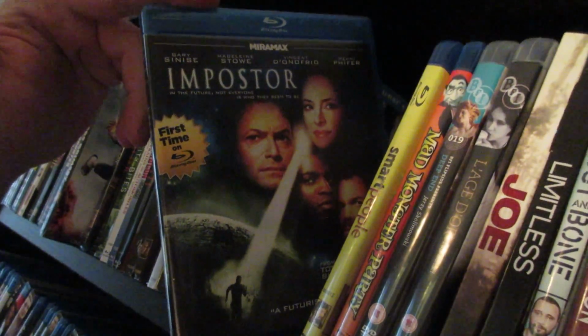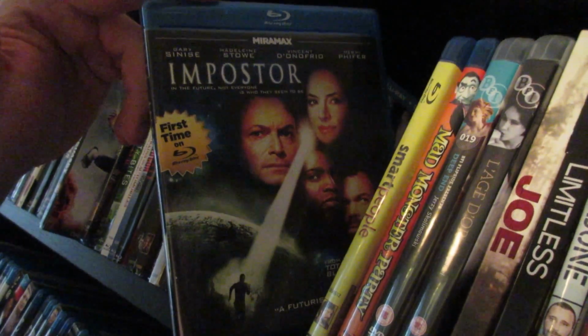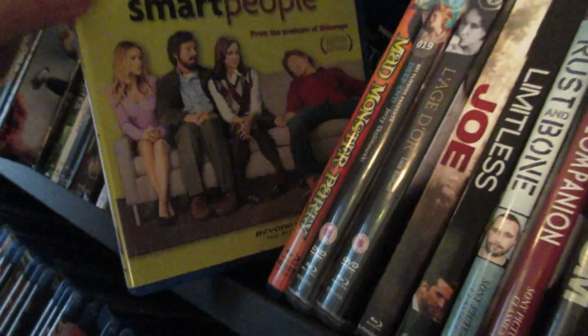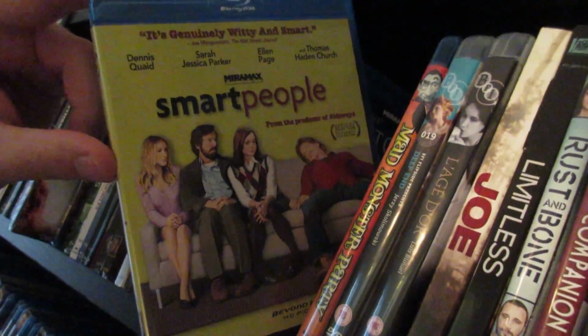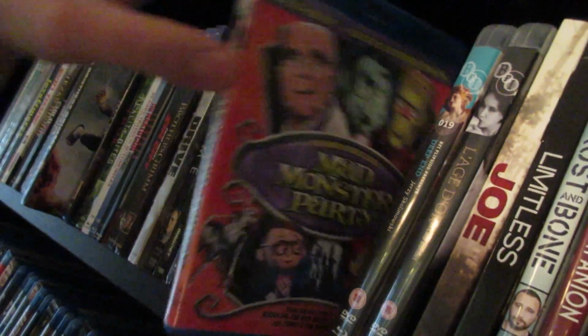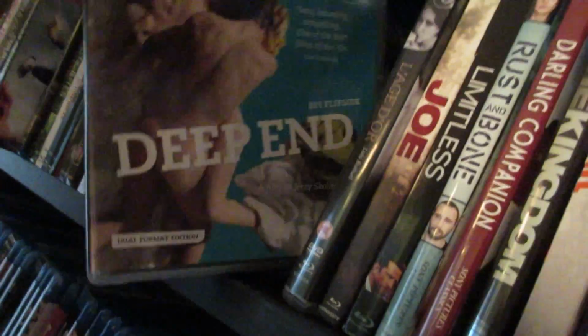Imposter with Gary Sinise, Madeline Stowe, Vincent D'Onofrio, and Mekhi Phifer. Smart People, another one with a great cast right there. Mad Monster Party. Next up is Deep End.